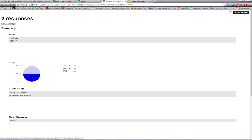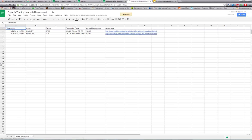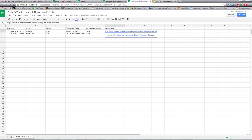Now if we go to view all responses, it takes us to the actual spreadsheet. So what we have here is it automatically creates a timestamp for us. So these trades were taken 9:24, one at 10:50, and one at 10:51. There's our asset, results, the reason for the trade, money management, and what do we have here? Click the link. And here's our chart. So we can go back in and review our trades. Pretty simple.